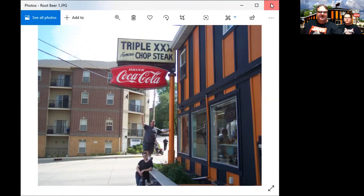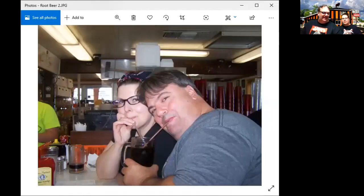Let's go to another picture. Let's take a look at the next one. This is a picture of Lisa and I drinking the actual XXX root beer in a frosty mug at the actual XXX family restaurant.